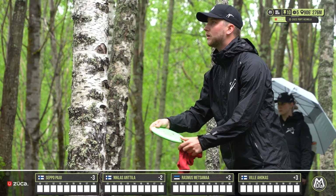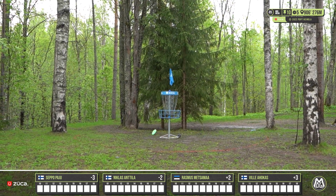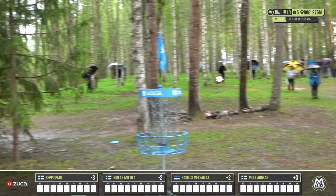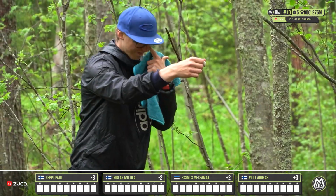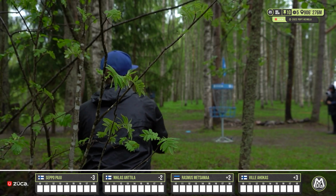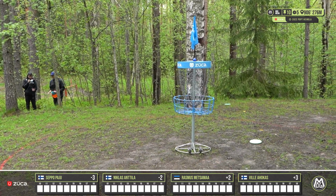Niklas laying it up right in the bullseye. Seppo giving this a bit of a go, but just making sure not to make any big mistakes on that approach. Ville with a half go. Bit short left. Rasmus, very makeable putt here. Oh. Unfortunate miss.